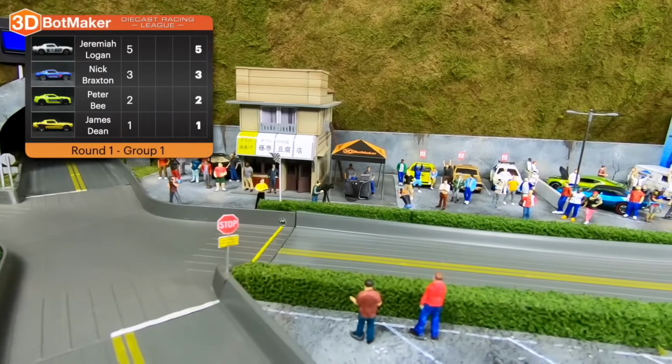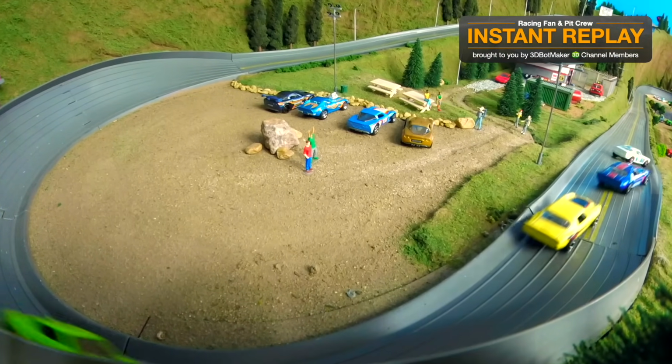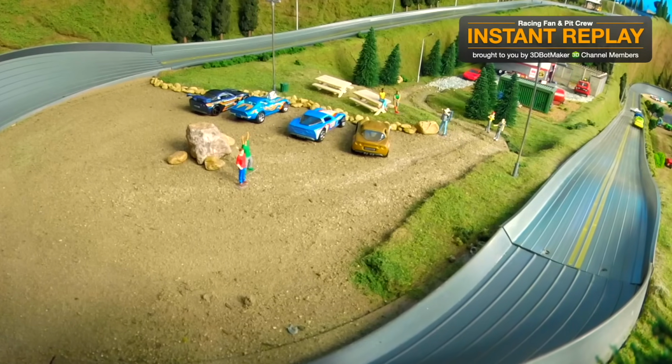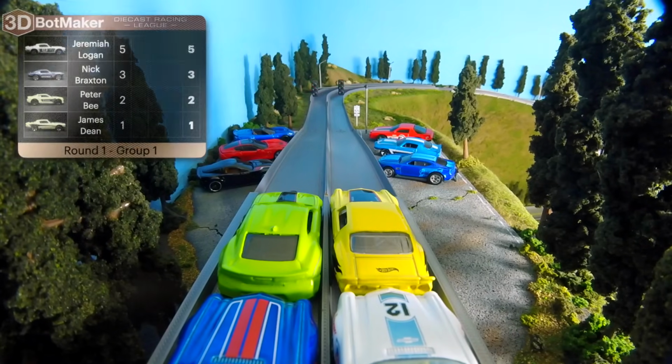That was an exciting start to this Camaro tournament. Let's look at the replay. A tight group going around that second corner. Watch Peter B. in the green car make that pass over James Dean to take third place. That was impressive. Here we go at the start of race 2.